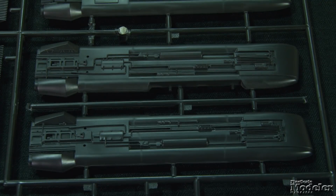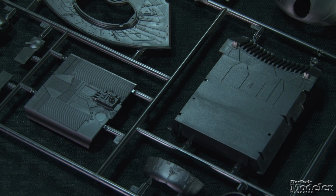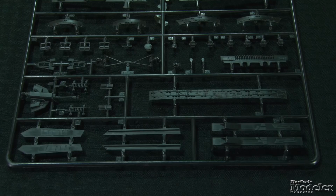The warp nacelles are relatively simple affairs, with clear parts for the rear sections. Clear plastic is also used to back window openings, the impulse engines, running lights, the hangar deck, and more. The hangar bay on the rear dorsal section builds from multiple parts with open slots at the front and nice vents on the sides. The rear hull has impulse engines and torpedo launcher detail. A ton of small parts detail the outside of the hull.